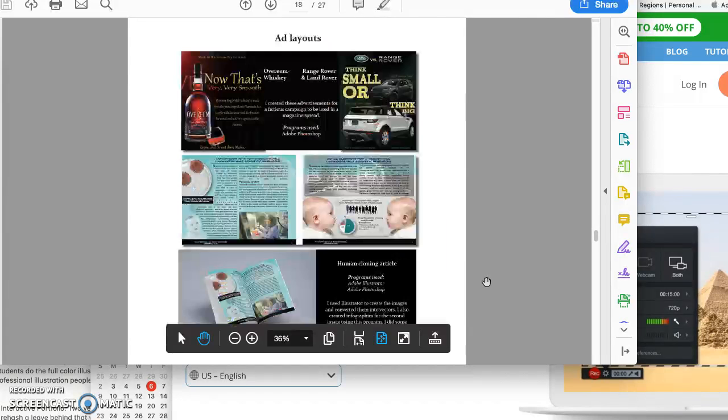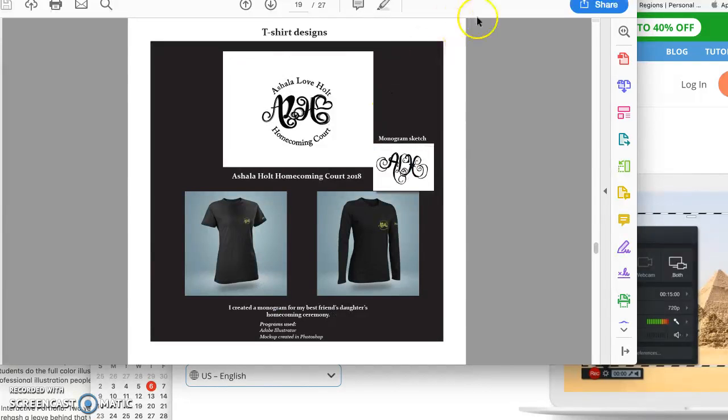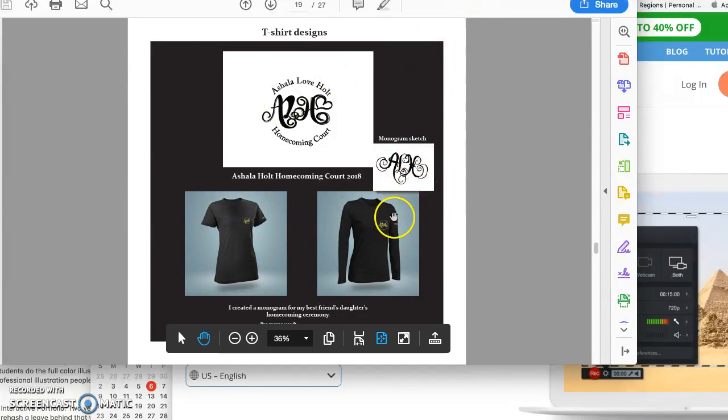And then also, don't jam a bunch of different things onto one page. Separate out baby graphic, baby mock-up, one page. Booze ad, one page. Range Rover ad, one page. Keep it simple. This looks really great. Logo, shirts, application, logo. Fantastic. Everything you should do should be this clean and simple, easy to understand.